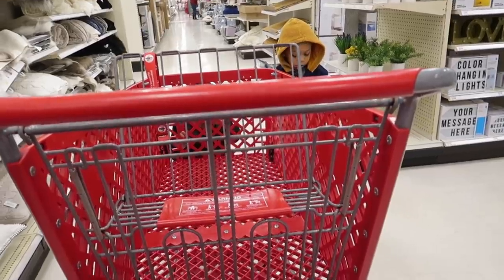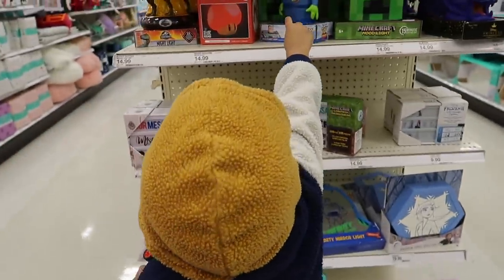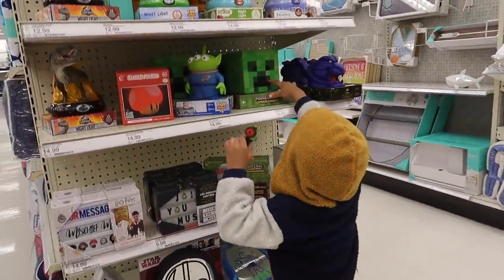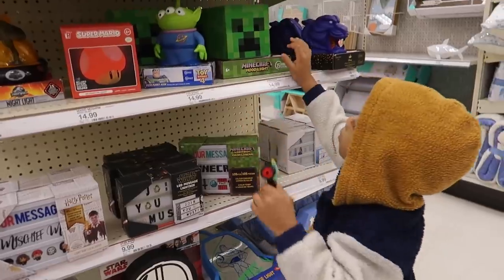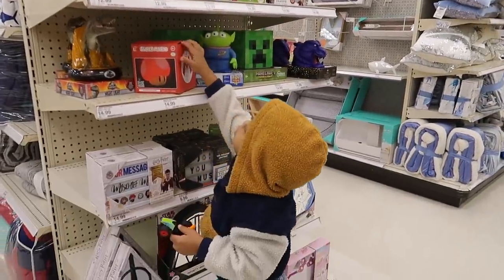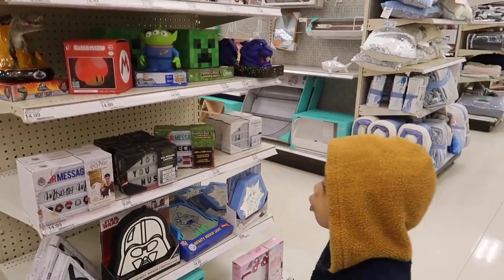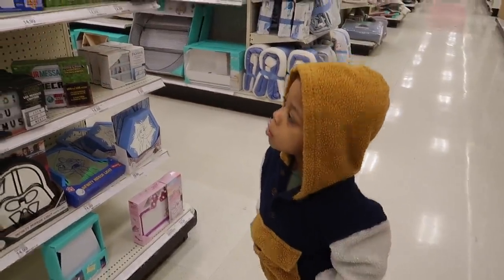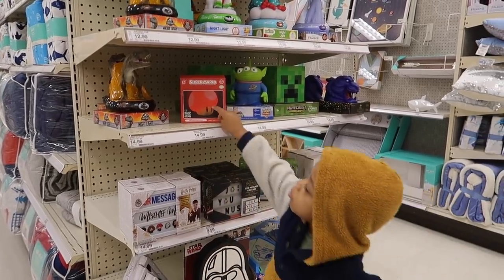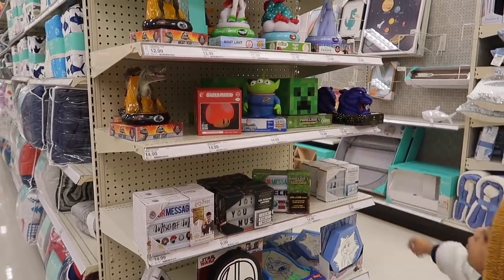Beep beep. It's a minion. I see the minion. It's Buzz Lightyear. What's that? Minecraft. Yeah, we gonna put some fun stuff in y'all's playroom. Super Mario. It's a mushroom. Oh, a mushroom? Yep, it's a mushroom light.